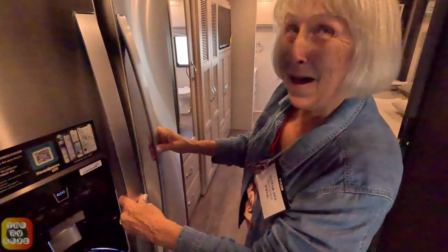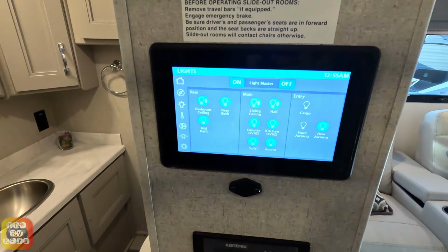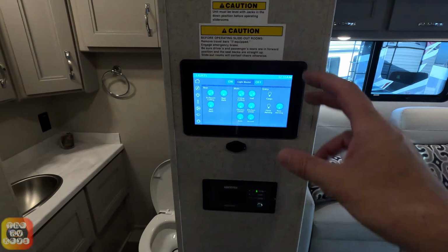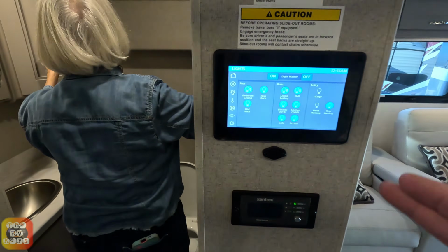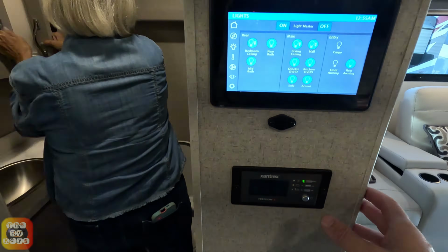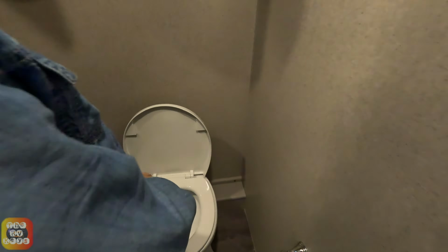Right across the way behind me, which Ben is anxious to get to push buttons, is our Firefly control system here for lights. There's slide outs. This also can be controlled with an app. And here's your Xantrex inverter control.